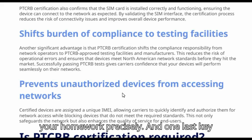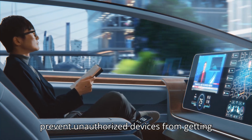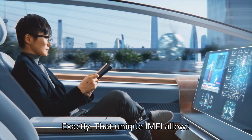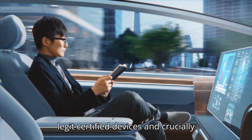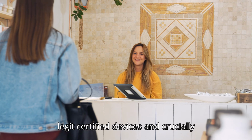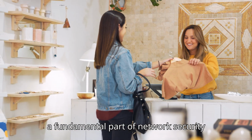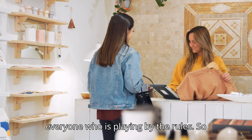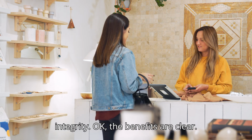Precisely. And one last key benefit. PTCRB helps prevent unauthorized devices from getting onto the networks. Because of the IMEI. Exactly. That unique IMEI allows operators to identify and authorize the legit certified devices and, crucially, block access for non-compliant ones. It's a fundamental part of network security and helps maintain service quality for everyone who is playing by the rules. So it's not just about your device working, it's about protecting the whole network's integrity.